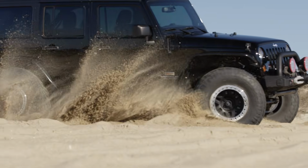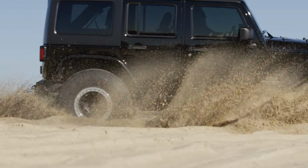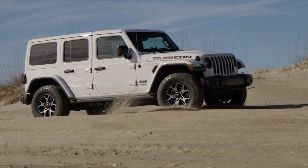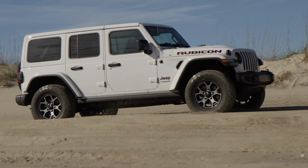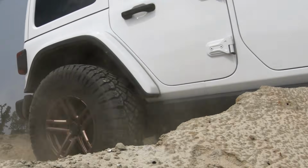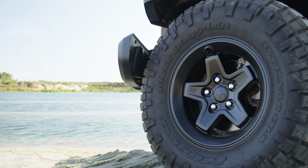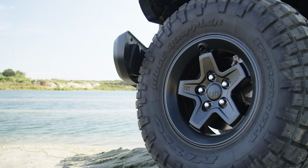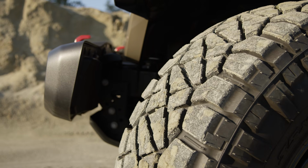Now, the Ridge Grappler is definitely more aggressive than the Recon, and you will feel this in a smaller size. I have tested the Ridge Grappler from everything from a 31-inch tall version to a 37-inch tall version. As you would expect, the larger sizes tend to do much better on the beach, but no matter what, you will always feel that the Ridge Grappler is fighting for traction pretty aggressively.